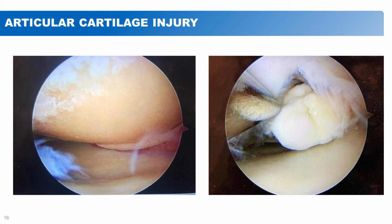Lastly, we have articular cartilage injury. So articular cartilage is a cartilage that's on the end of the bone, like the end of a chicken bone. It can get injured in a couple ways.